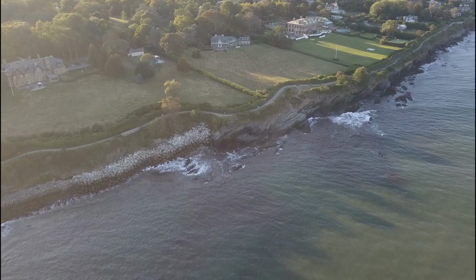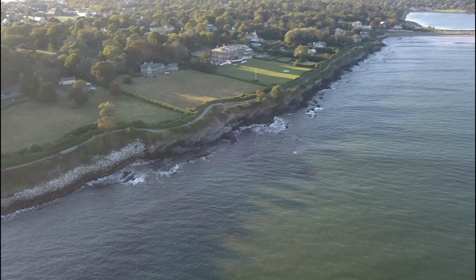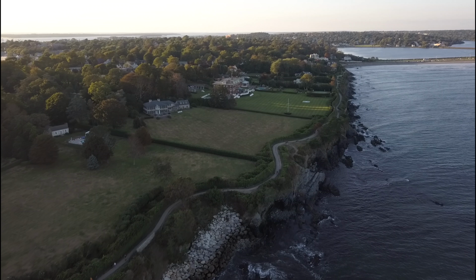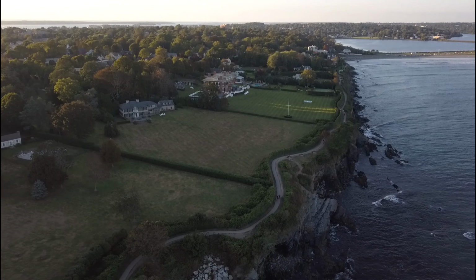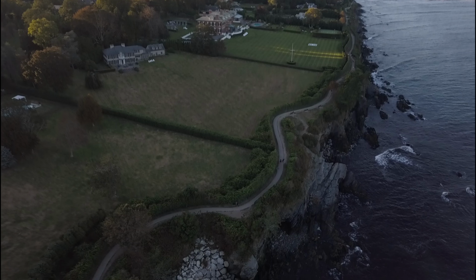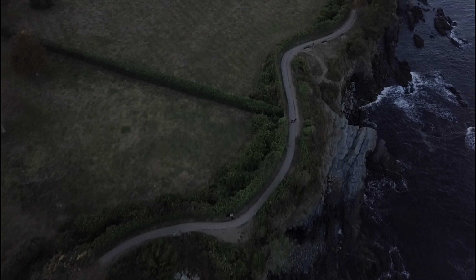Well, Newport is known as the yachting destination of New England. It's actually a host of America's Cup, which is a big sailing and yachting race that goes back hundreds of years. And there's quite a few yachts there, and some of the history includes a lot of the old 1800s mansions.